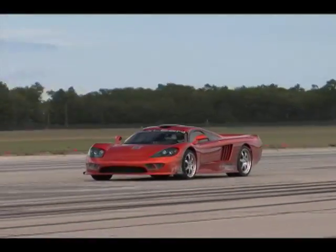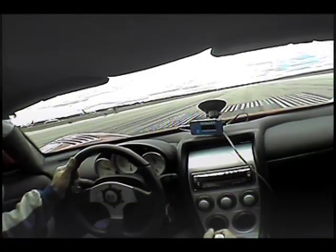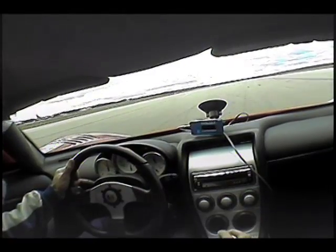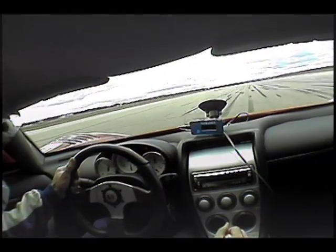The driver claimed it was remarkably stable at 200 miles per hour, but it took the longest time getting there. Its 0 to 200 to 0 time was 49.6 seconds, which was good for 4th place.